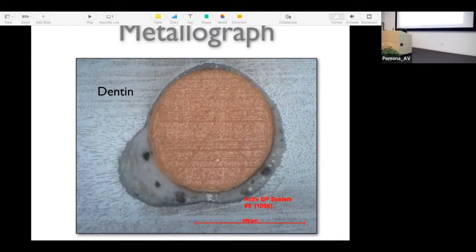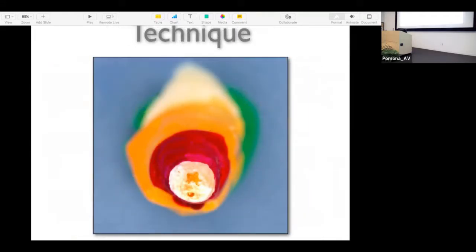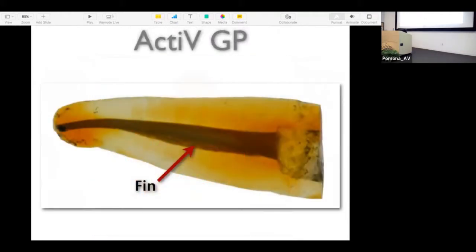I also realized when used with a synchronized tapered preparation, it's going to go into the fins. This is the fins. So the material was flowing into the webs, fins, anastomoses. What was driving the hydraulic forces was the synchronicity of the fit between the gutta percha cone and the preparation. I love doing leakage studies because they're very cool to show slides. And here it is, another premolar. Here it is going into the fin.